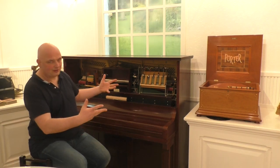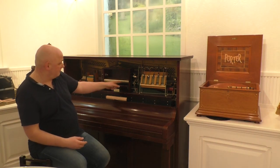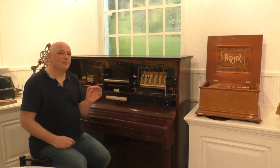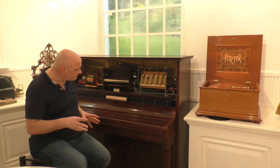That's the program itself. It's a paper roll with little holes in it. And the holes come in front of one of these vacuum cleaners. And when that happens, one of them is opened up. Air is allowed to flow in, and that gives a command. So the whole thing is a pneumatic system.